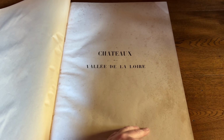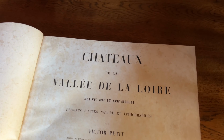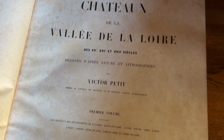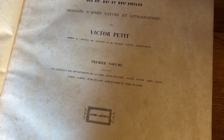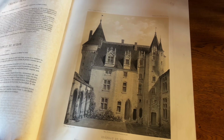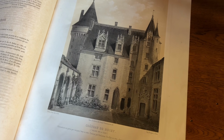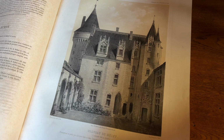And the only other full intact volume I have seen, well, not seen, but researched, is in the Met in New York. And it is Chateau de la Vallée de la Loire by Victor Petit, premiere volume. And if I skip a few pages to where all the engravings start, where are we? Here. Okay, there are 100 and something engravings of all, well not all, but the important historic chateaus in the Loire Valley.